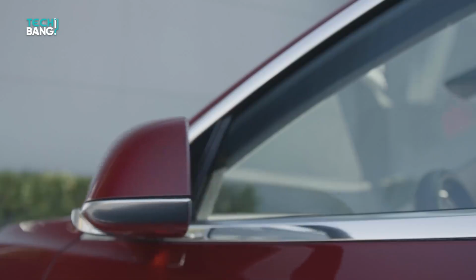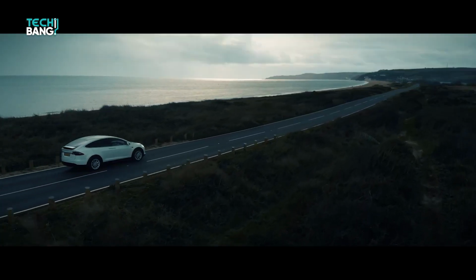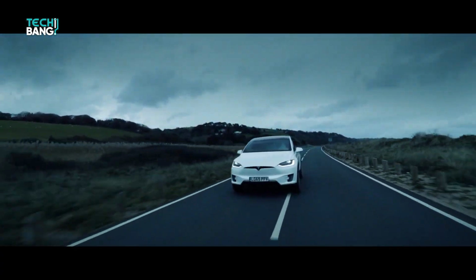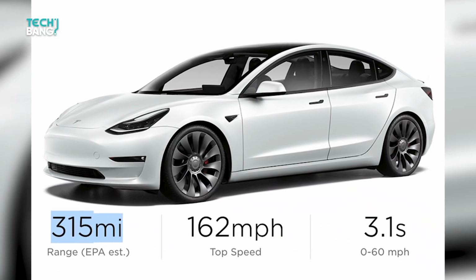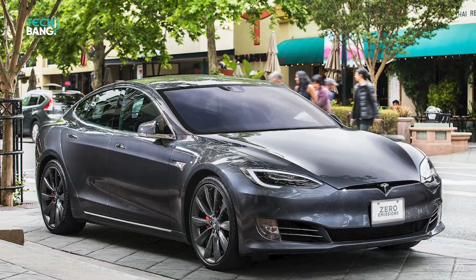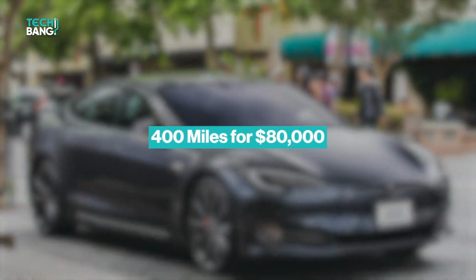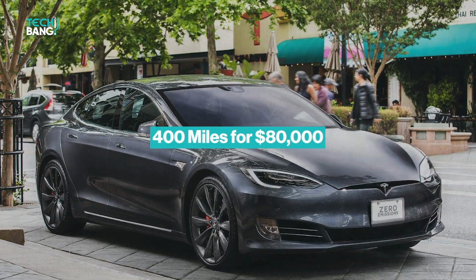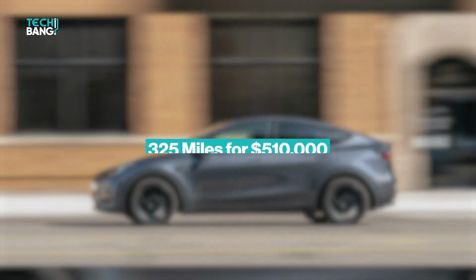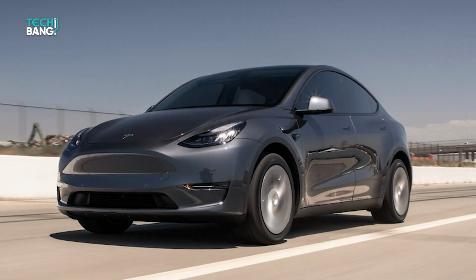So if the electric vehicle will be your main car or your only car, make sure you have enough range and try to get at least 300 miles of range. The long-range Tesla Model 3 has 350 miles of range, for around $50,000. The longest range available right now is the Tesla Long Range Model S, with over 400 miles of range, for around $80,000, and the Long Range Model Y has over 325 miles of range, for around $50,000 for the dual motor, which is a great deal.